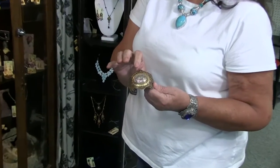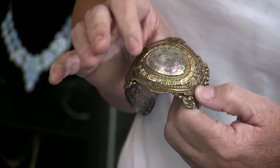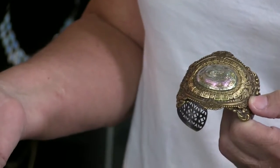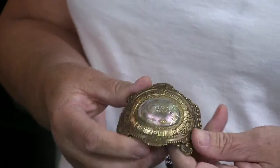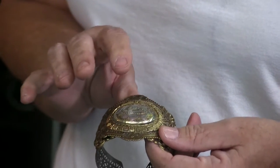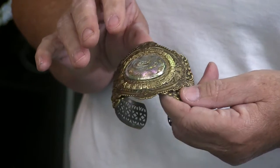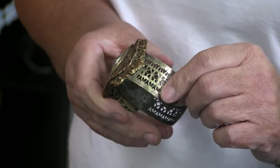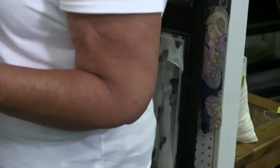This piece is from Austria, and it was made back in the 1900s. I know they're coming back with them now, but you can usually tell by the shine if they're old. And this one was from a Bohemian artist in like the 1930s, and then the cuff on it is from Italy, and it's from the 1940s.